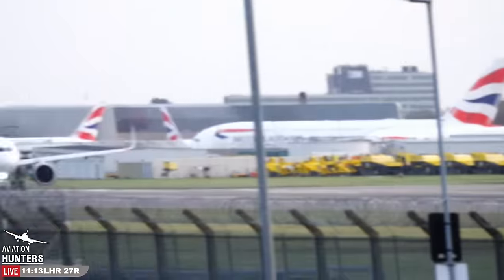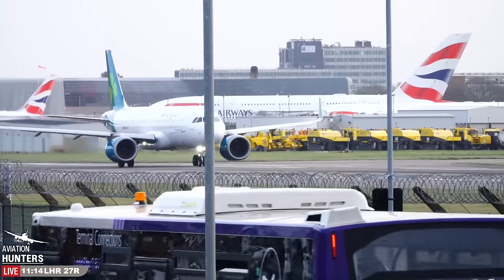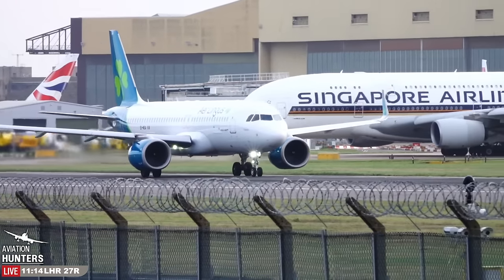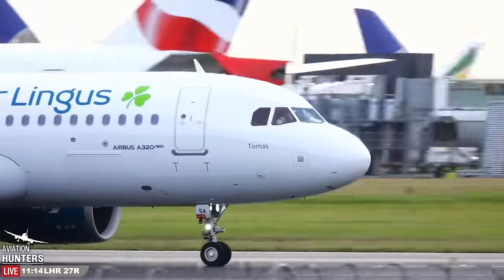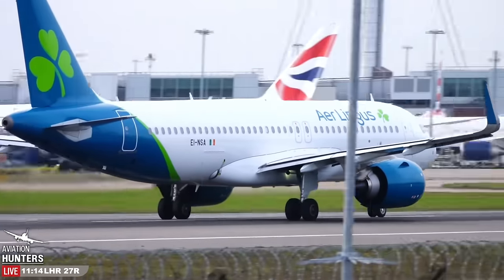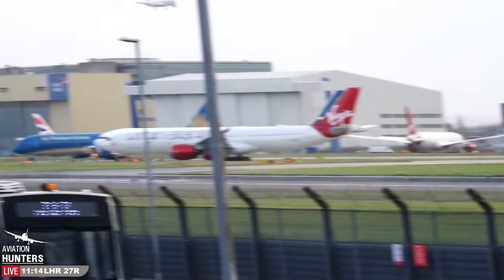We've got flight number EI915 lining up on the runway. That's an Aer Lingus A320neo with the reg Echo India November Sierra Alpha, or EI-NSA, heading to Knock. The A320neo is only 1 year of age, registered in January 2022, and it is 14 minutes later than expected for its departure. And so off to Knock goes that Aer Lingus aircraft. Stunning stuff. We love the A320neos here. We see them way too often, but they're a really nice aircraft.